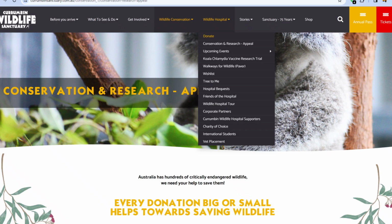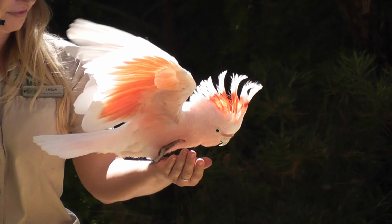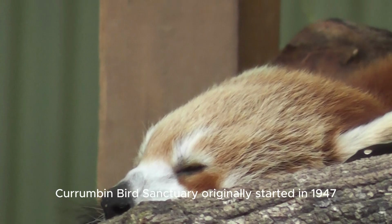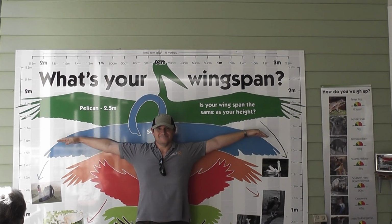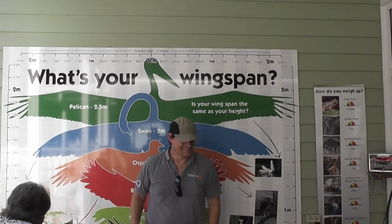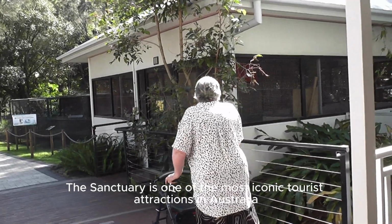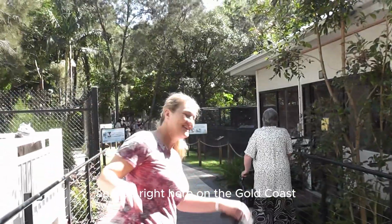The Currumbin Sanctuary was initially named Currumbin Bird Sanctuary, and the name was changed in 1995 to Currumbin Wildlife Sanctuary. Currumbin Bird Sanctuary originally started in 1947, so today it would be 77 years old. The sanctuary is one of the most iconic tourist attractions in Australia, and it's right here on the Gold Coast.